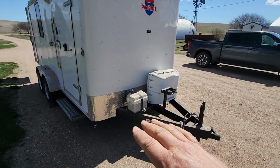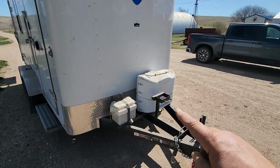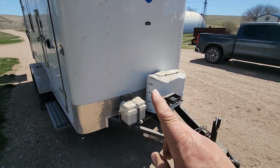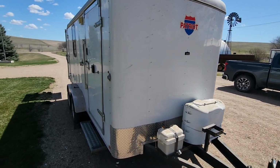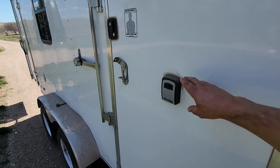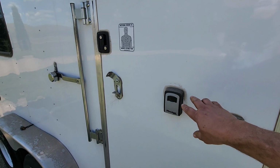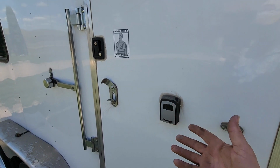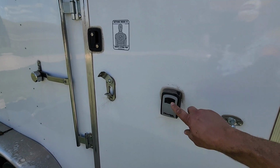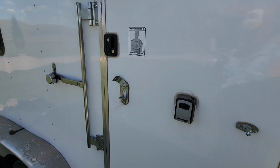I built all this stuff up front, the tire carrier. Oh, that's another thing, we got to put the spare tire back on here. Dual propane tanks, 12-volt battery. This thing runs on 12 volt. I put a key holder here, so we have a whole set of trailer keys in this in case for some reason that we lose our keys. We're not dead in the water. Just open this, we have another set of keys.